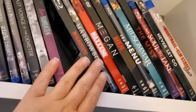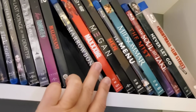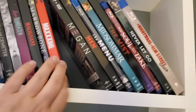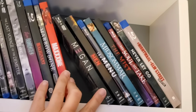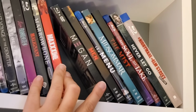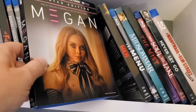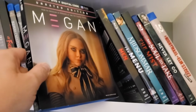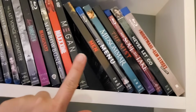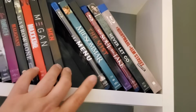All right, Malignant. Staying. Love that movie. Marrowbone. It's got Mia Goth. It's staying. Maxine. Mia Goth. Staying. Megan. I'm torn with Megan because I have the 4K Steelbook for Megan, but I like the slip. So I'm going to keep this one for now. I'm going to keep Megan for now. That might be a future purge. Men, I'm going to keep, believe it or not.